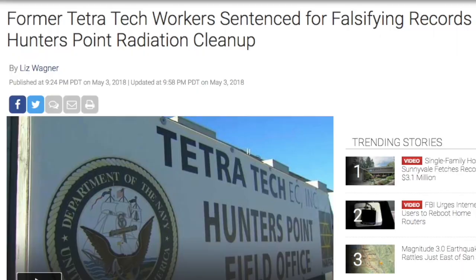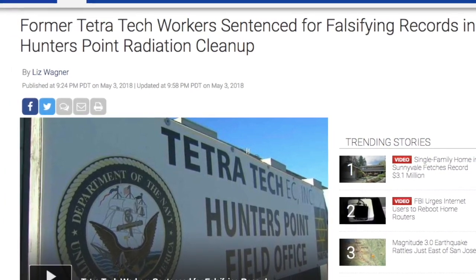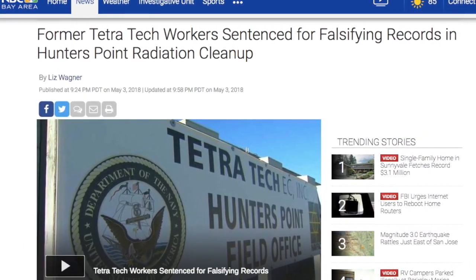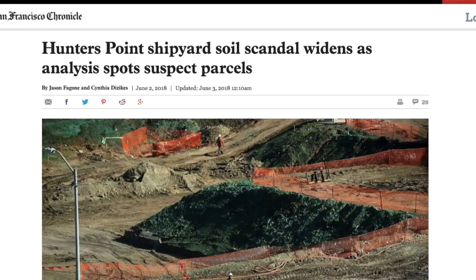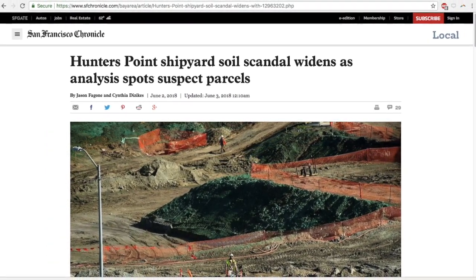As for Tetra Tech, 2 employees have pleaded guilty and been sentenced to prison. A $27 billion lawsuit was filed against the company for blatant, conscious, and callous disregard of Bayview Hunters Point residents' lives, born and unborn, for the next 5 generations. The verdict is still out on that. If you're interested in finding out what happens or want to stay updated on the development of Hunters Point, it's regularly featured in the San Francisco Chronicle.